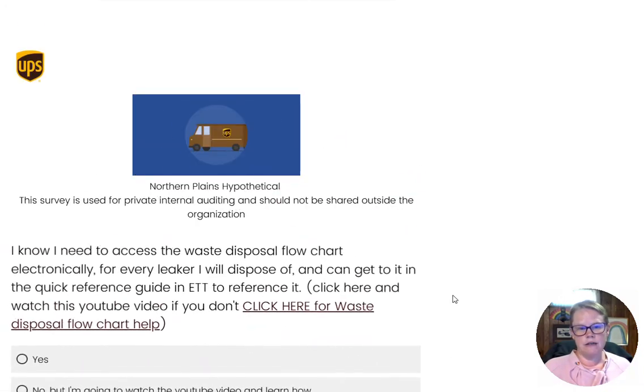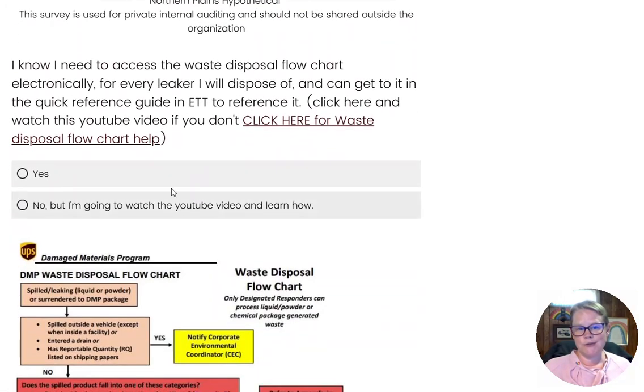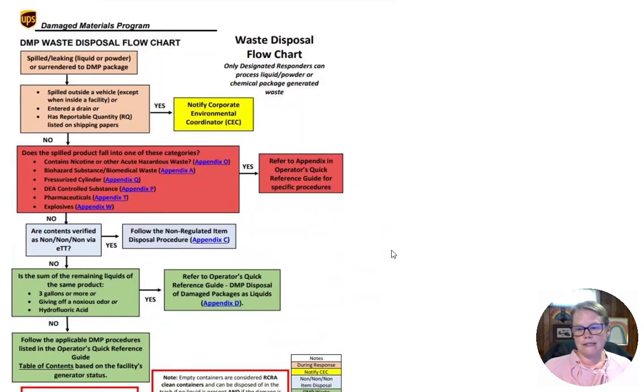Next page here: I know I need to get to that waste disposal flow chart. Yes, and you can click right here. This is a hyperlink to my YouTube page that's going to tell you how to access it if you do not. All right, waste disposal flow chart.